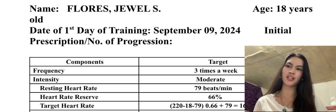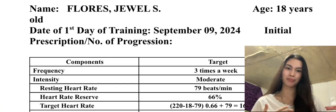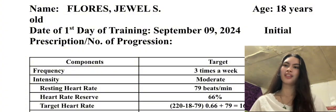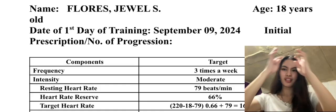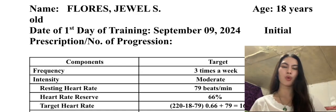So without further ado, let us begin with our exercise prescriptions. Let us start with my cardiovascular exercise prescription. I have my form right here. First we have the name, Flores Jewel S. That's me. We also have my age, 18 years old, and the date of first day of training, which was September 9, 2024. Below we have two tables, and these are the components and target.